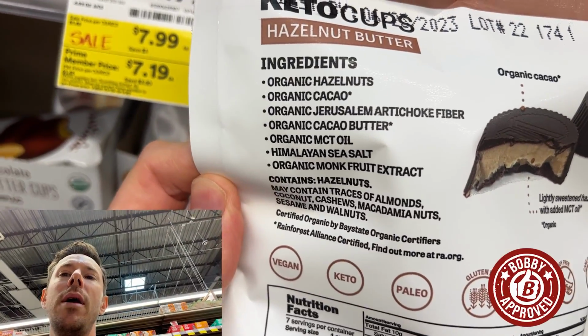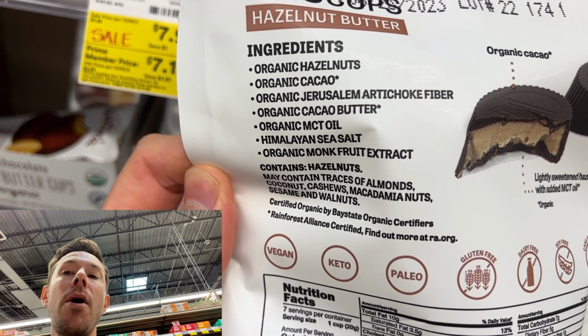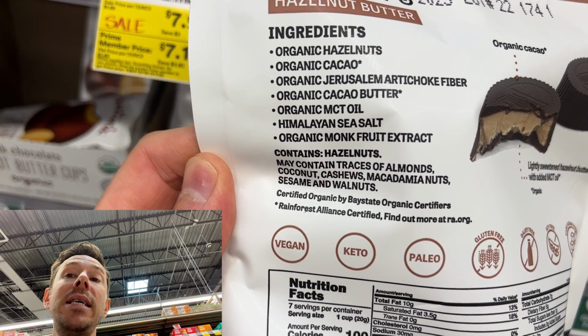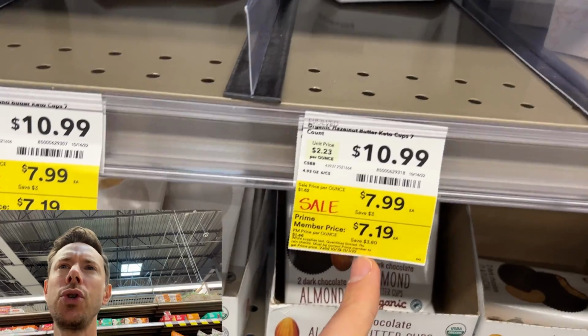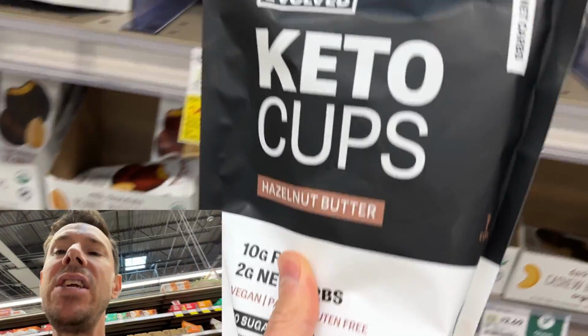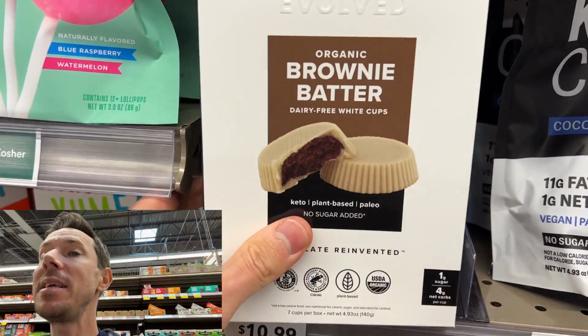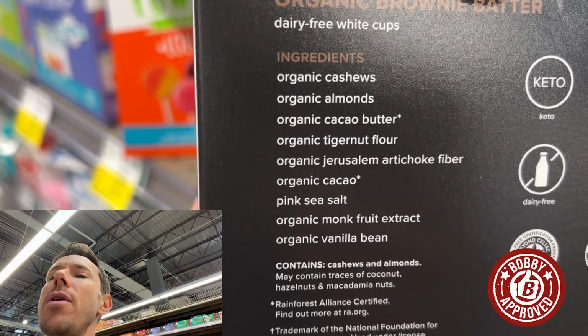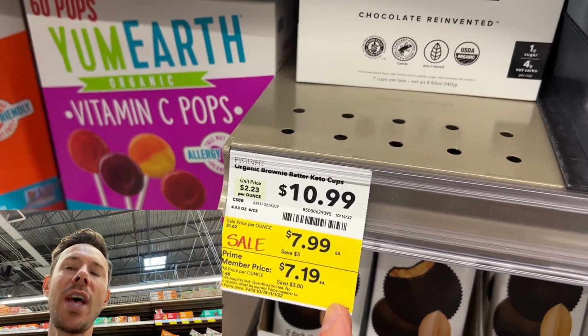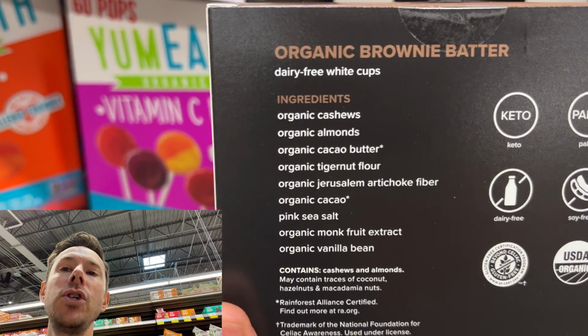Look at these ingredients. Cacao, hazelnuts, Jerusalem artichoke fiber to get the net carbs down, MCT oil, which is great for your brain and energy, best-in-class Himalayan pink salt, $7 for, how many are there in here? 7. So it's about $1 per, but these are super yummy and they have a new flavor in a fancy box, organic brownie batter. I don't know how they do it without natural flavors. Look at this, tiger nut flour, 7 for 7. Right, still expensive, but on sale. I'm gonna try this one. The alternative is like those keto cups they used to have at Costco. Sometimes they have palm oil, sometimes they don't, and they have a little bit of a funky sugar alcohol flavor.